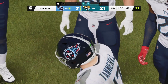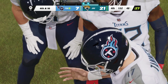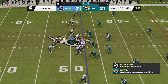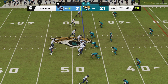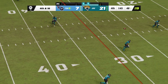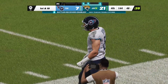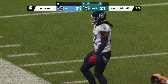That means it's just one last chance left, and this has to be a first down or a touchdown, or this game's over. Desperation time for Tannehill on 4th down. And able to catch it, but he's out of bounds. And the throw took him beyond the sideline, and that's going to be a turnover on downs.